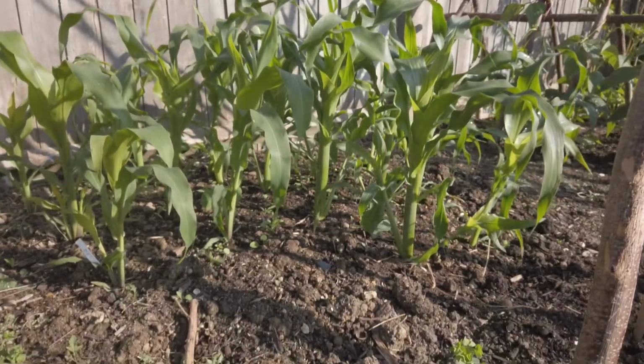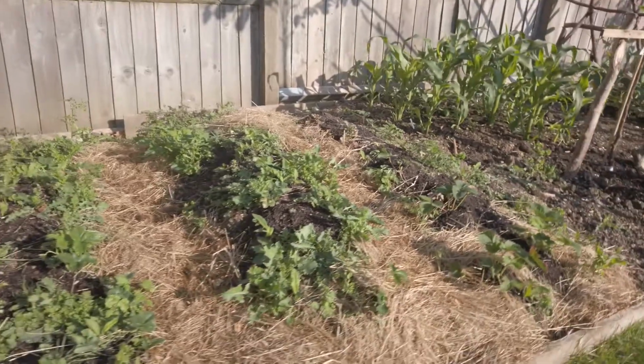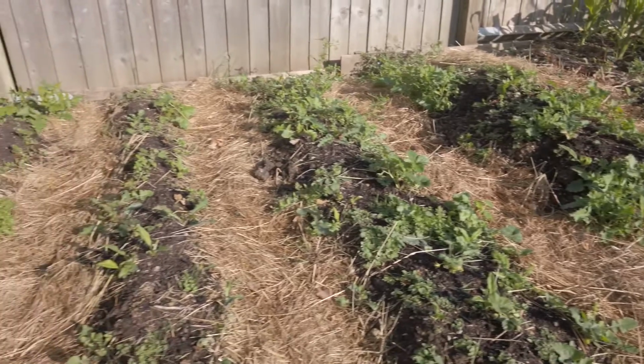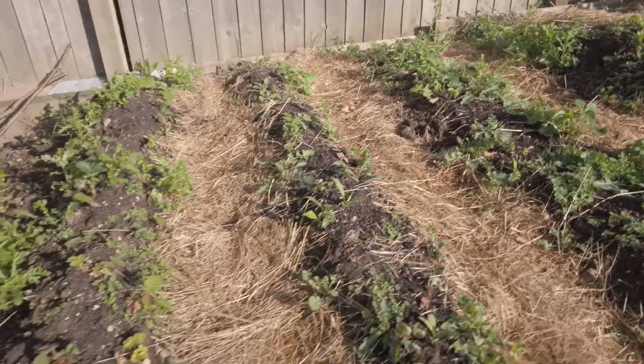My little sunflowers are doing well. Unfortunately, my strawberries, after all the hard work that I put in earlier on in the season, we've had practically no rain, and the berries need plenty of wetness to make the berries grow. Unfortunately, we haven't had any rain.